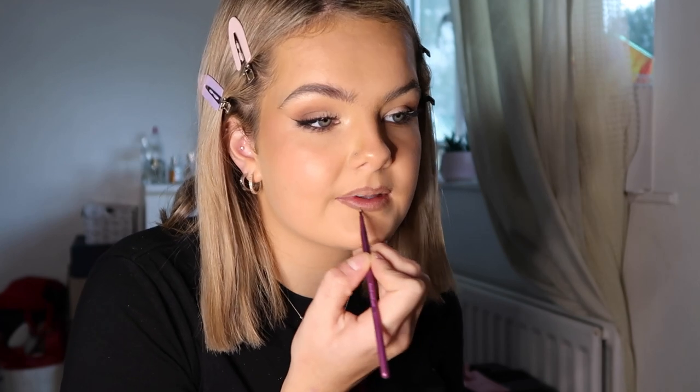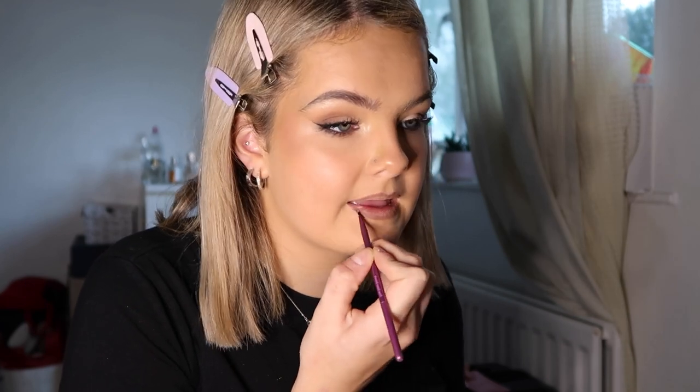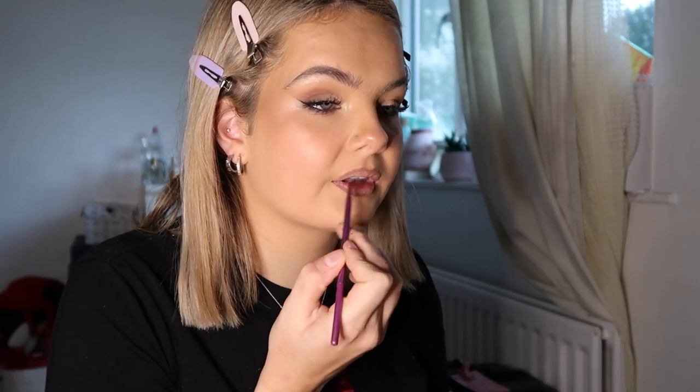I think what happened there is I'd sharpened it down too far. Apologies, guys. I'm gonna take a tiny little lip pencil just to blend that a bit. Get rid of any harsh lines before I put the gloss on. Okay, a bit better. Well, I'll blend it with lip gloss anyway.